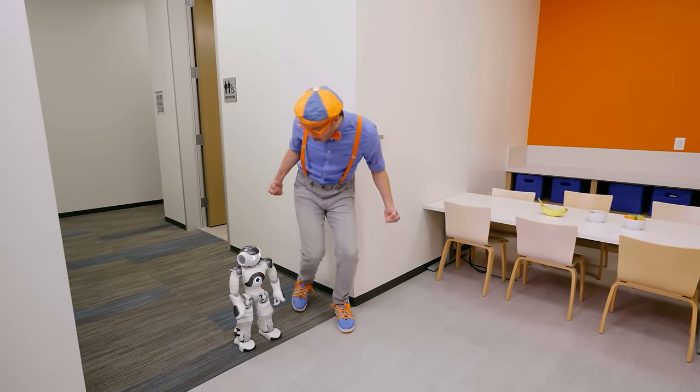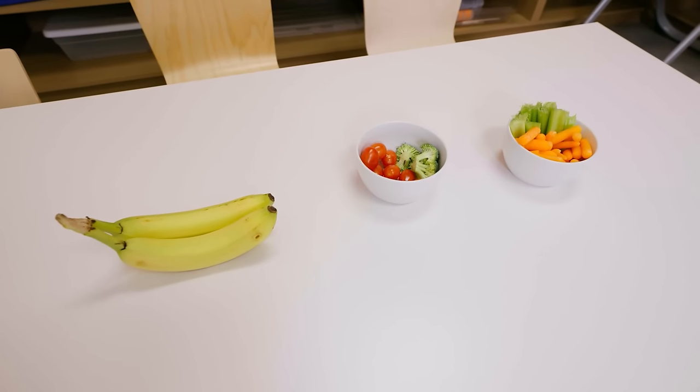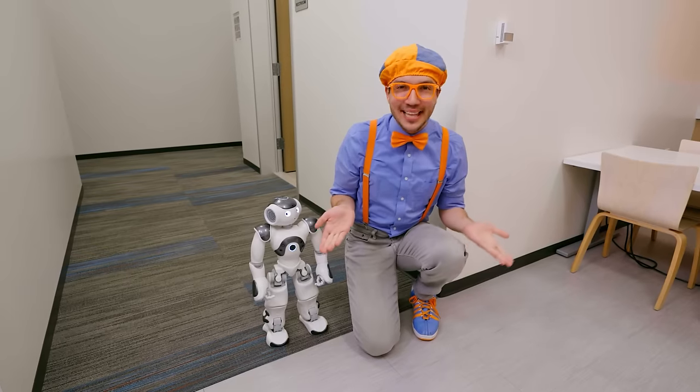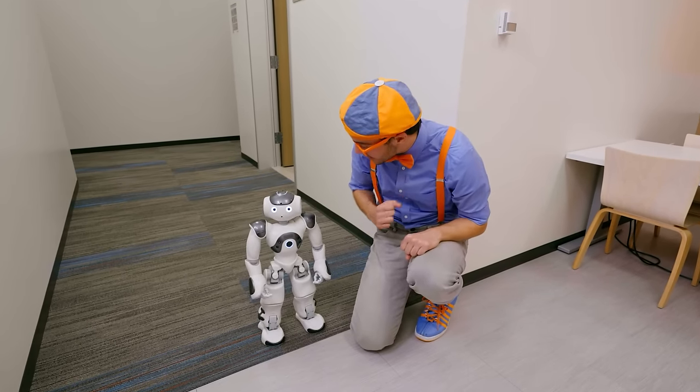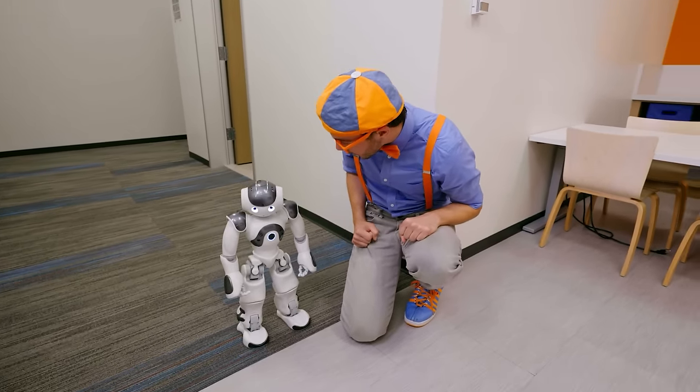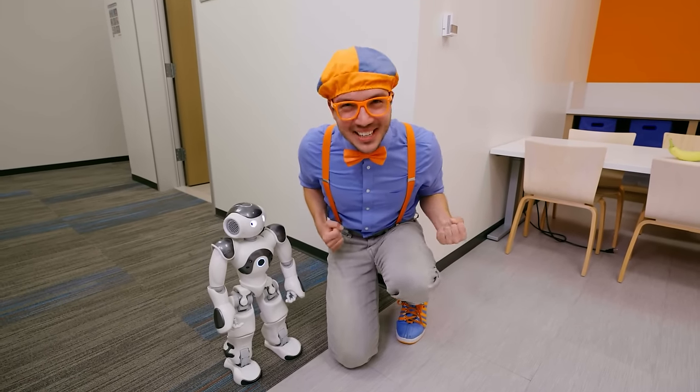Wow! Whoa! Hey, look! Hans was pointing at the table. It looks like there are some healthy snacks over there. Hans, did you set those out for me to eat? Yes, Blippi. Aw, that is so nice of you.